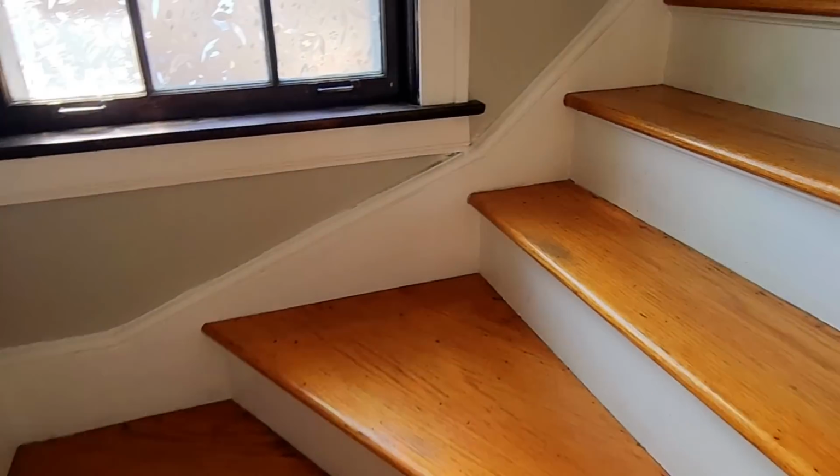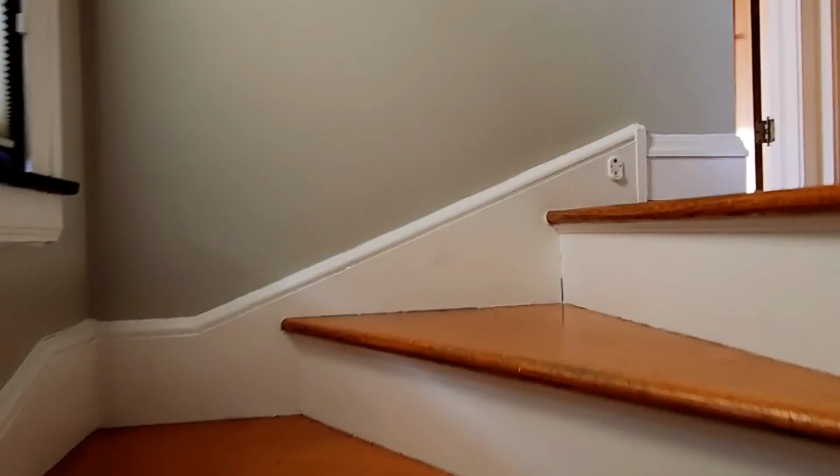Because we've only ever rented, I'm not particularly accustomed to stairs. But from here, it would seem the only way is up.